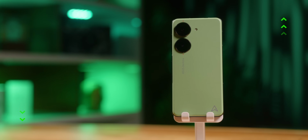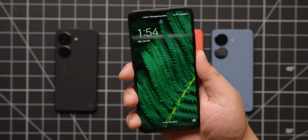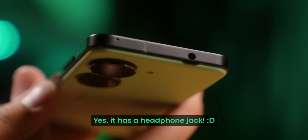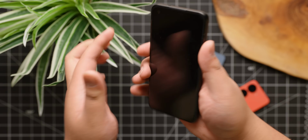Alright, so the first reason why you may want to consider the Zenfone 10 over the Pixel 7 has to do with design. I found the Zenfone 10 much easier to grip in my hands than the Pixel 7, which is largely thanks to the phone's thick metal frame and flat edge design. Also, ASUS's decision to go with a soft plastic back makes the Zenfone 10 less of a fingerprint magnet and less slippery in the hand.